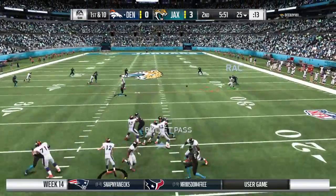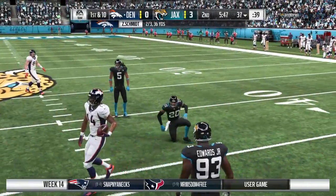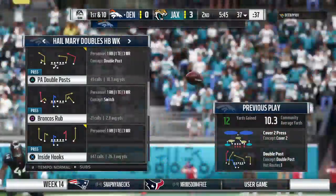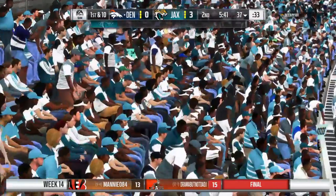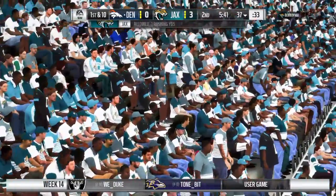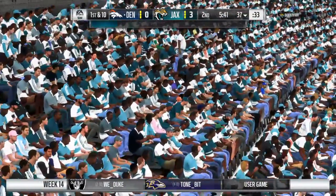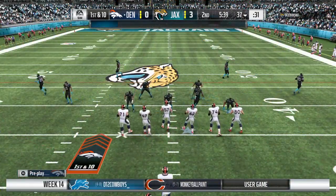First down. Schmidt. Man open. He's got it, complete to Courtland Sutton, and they're able to get this one across the 35. Nice way to start the drive. A gain of 12 and a first down. Line of scrimmage, the 37 on 1st and 10.